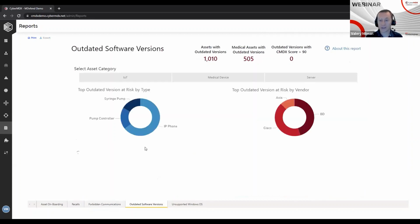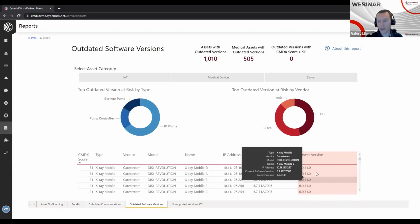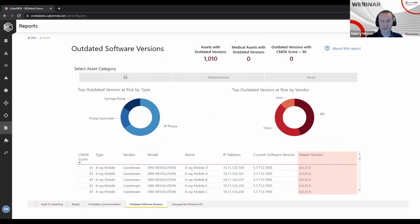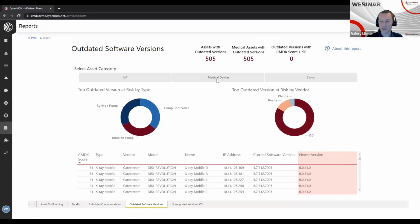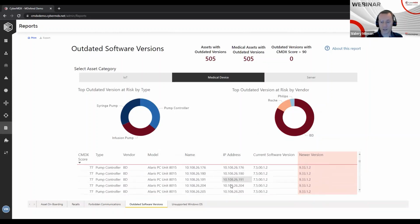Information about outdated software. So we can see both the type of the device and the current software seen here and the software version we have seen, let's say, in the wild. So we can filter by just IoT, the medical devices, or servers, and see the information just related to that type of devices. So we have here ultrasounds, X-rays, Alaris PC units, etc.